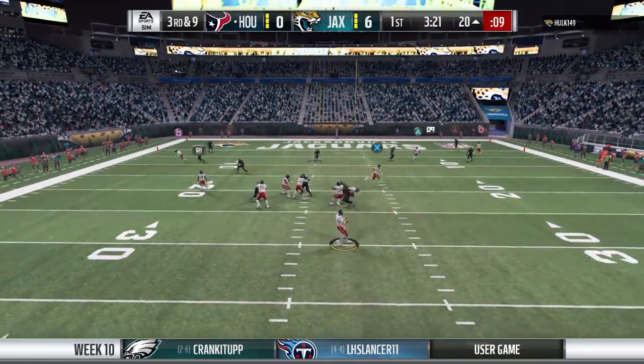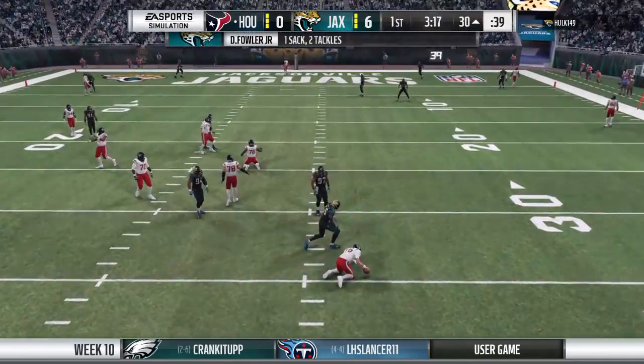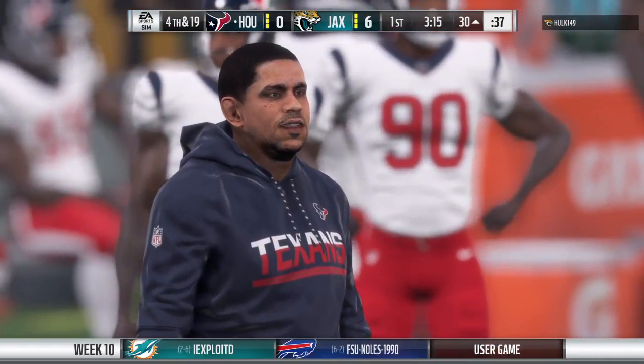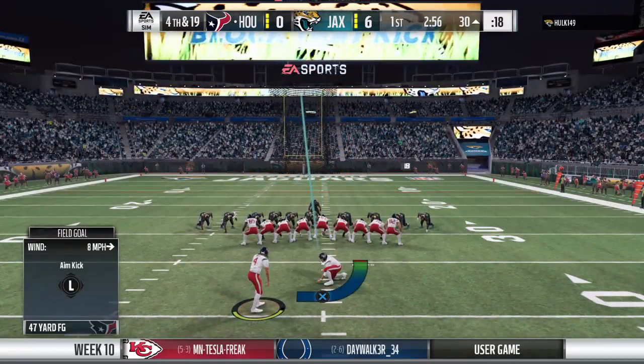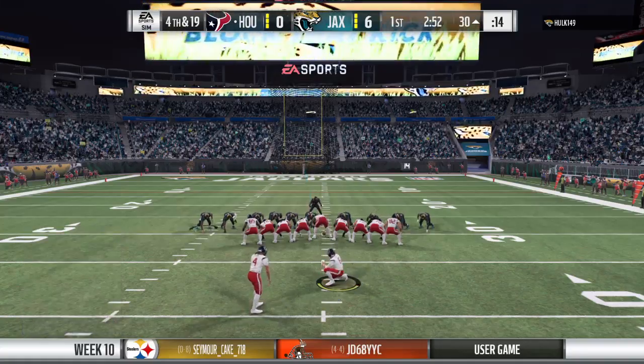On 3rd down, Trubisky. Pressure comes, and Trubisky goes down. Dante Fowler in there to drop him for his 11th sack of the year. So now it's Andrew Franks on for the field goal. It'll come from the right hash. It's a 47-yard attempt.